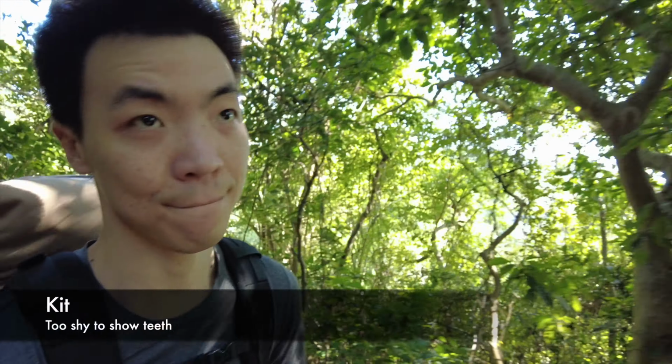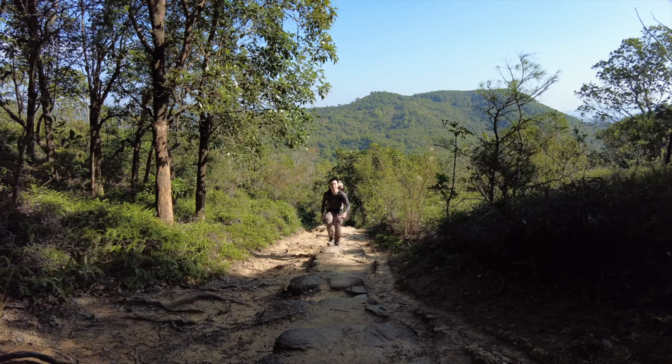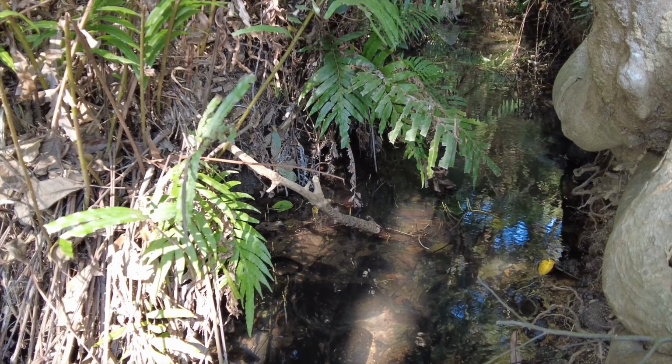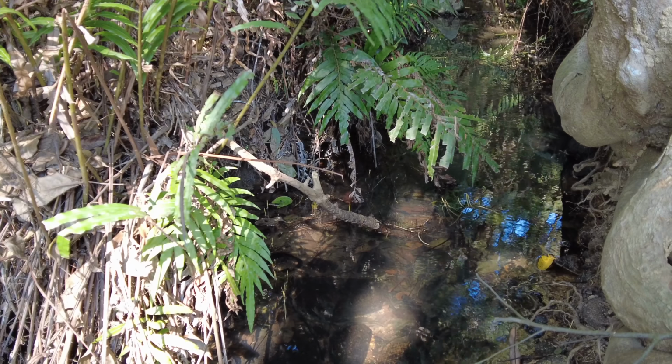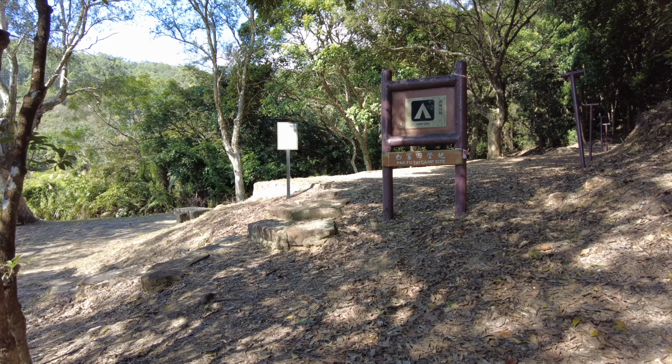This is Kit, and in this video, I'll be introducing you to a small, very easily accessible campsite that is surrounded by trees with a small stream running right next to it. It is called the Pak Fu Tin Campsite, and it's where I'll be camping at tonight.